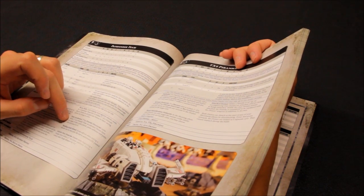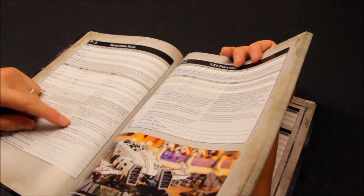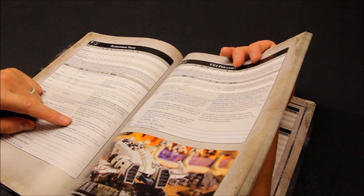The way that's worked out, in the previous edition maybe the unit benefited from it. Because of these bubbles of influence now, this has made that even more fantastic. That's really, really good.